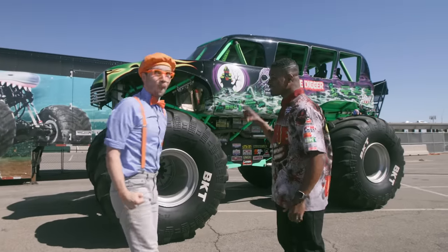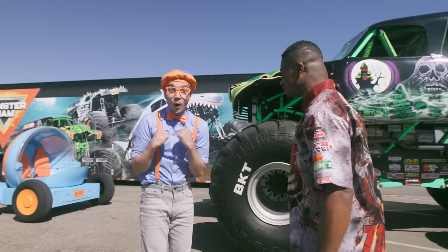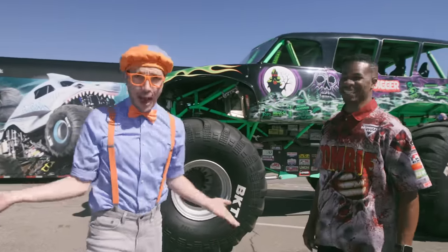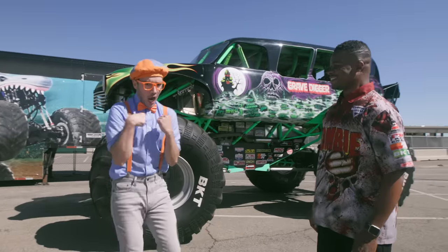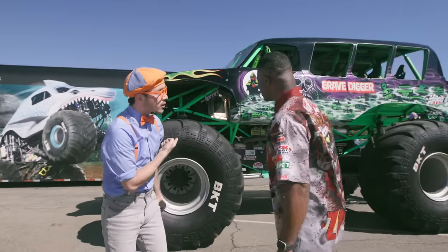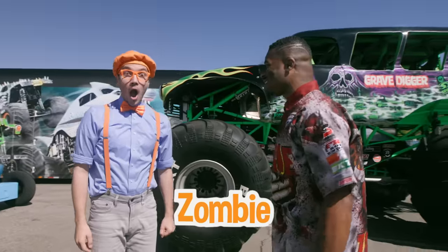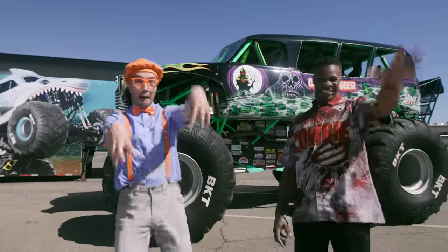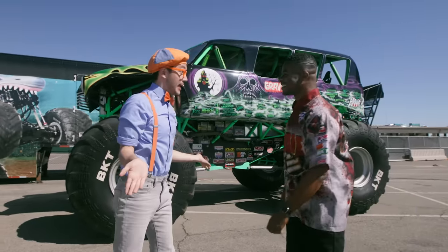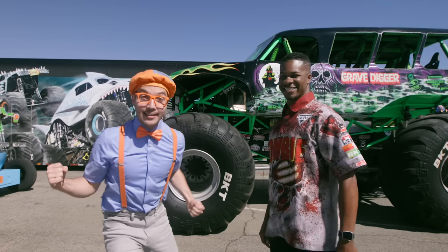This is Gravedigger, but this is a special Gravedigger because it actually can take passengers for a ride in a real Monster Jam truck. Whoa, no way! Did you hear that? You can go for a ride in this monster truck! That sounds so fun! Oh, and Bari, is this your monster truck? No, my monster truck's actually inside. It's called Zombie, and it's got zombie arms on it. So silly. Well, can we take a closer look at your monster truck? Yeah, let's take a look at it. Let's go inside.